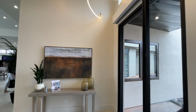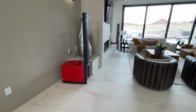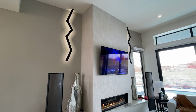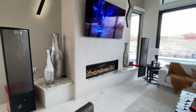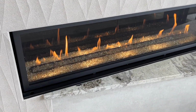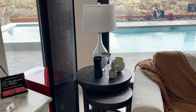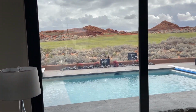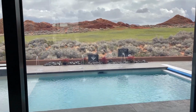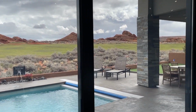Here's another view of the front entry since we're coming back towards that part of the house. And as you walk in, you have a beautiful layout here for your living area. So I like those lights that are hanging down there. You got your fireplace and a TV right above it. Beautiful design here, not only with the fireplace, but look above it, the texture that's there. And so looking into the backyard, again, you have that beautiful view with the pool and the grass, the sagebrush, the mountains. It's just a breathtaking, beautiful view, which is what you would expect from a golf community.